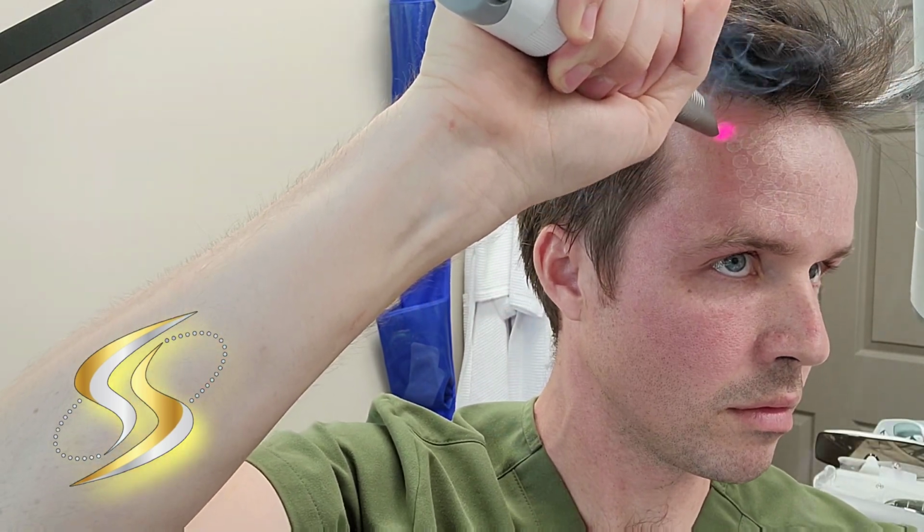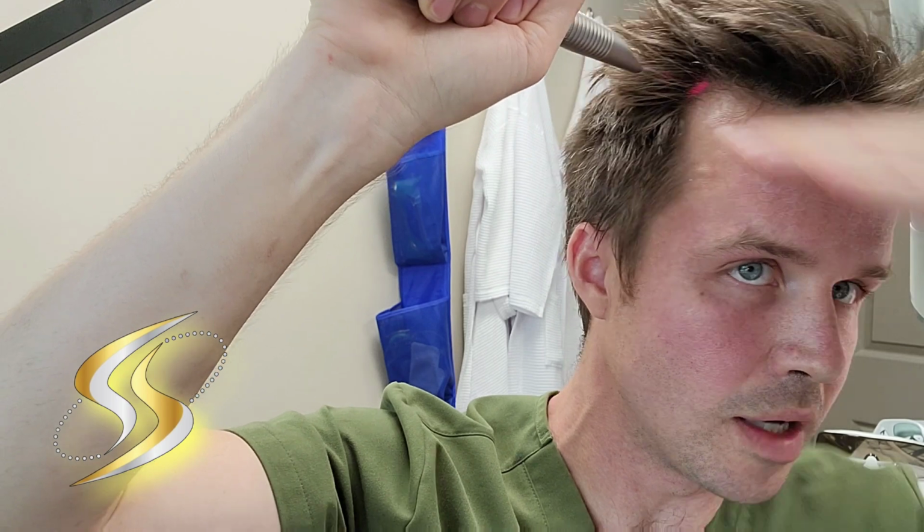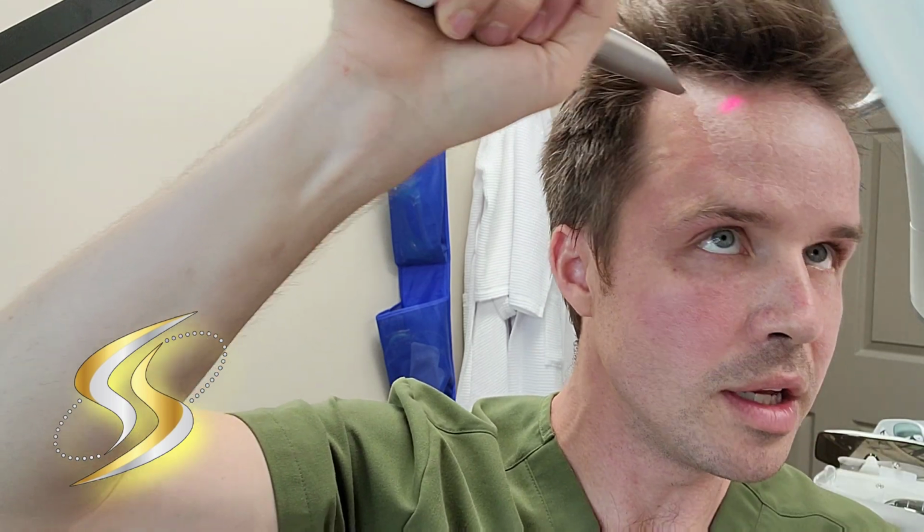And this won't hurt the hair, and actually doesn't hurt me at all. Now this is a pretty light peel. We can go a lot deeper with this. The reason you're seeing that smoke being released is because it is ablating these cells.